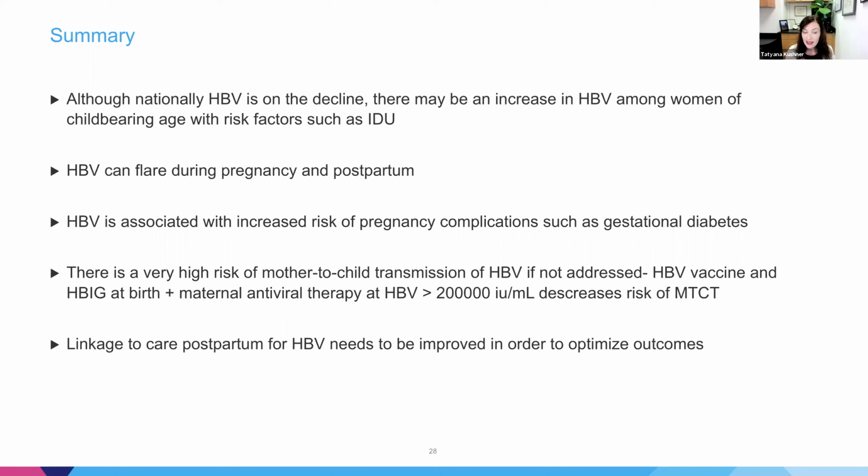Hepatitis B flare can occur during pregnancy and postpartum. Usually they're subclinical, but the patient that I mentioned, if that was a flare, was pretty severe. Hepatitis B is associated with increased risk of pregnancy complications such as gestational diabetes and maybe preterm birth. The data is really mixed, but in my counseling, I do talk about how there are many studies looking at this and there may be an increased risk of things such as gestational diabetes.